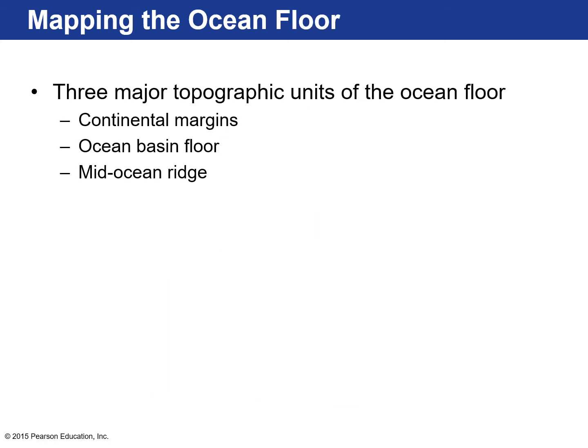Okay, so after all that detailed mapping with side-scan sonar and the use of satellites, three major topographical units or regions were discovered in the ocean floor. There are continental margins, where continental crust and ocean crust intersect, or where the shoreline is, and a few interesting features are there. Then there's the deep ocean basin floor, a little further out from the continental margins. And when you go past the ocean basin floor, you'll run into mid-ocean ridges. Mid-ocean ridges are the divergent plate boundary where ocean plates are being created.